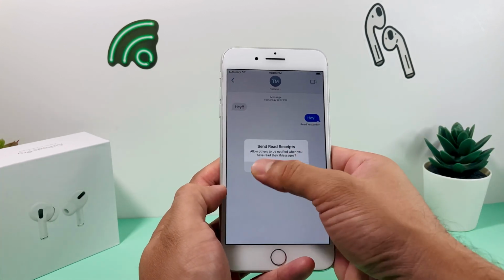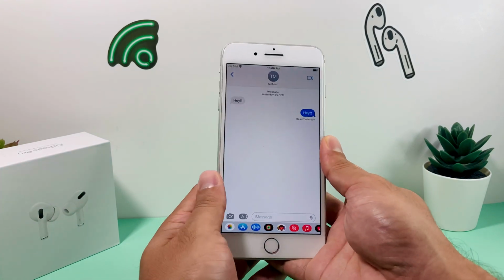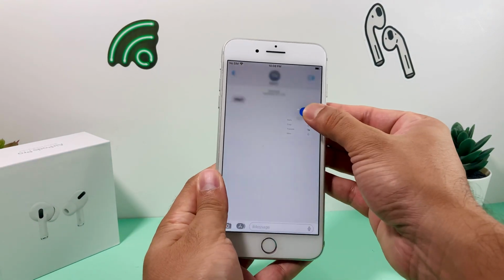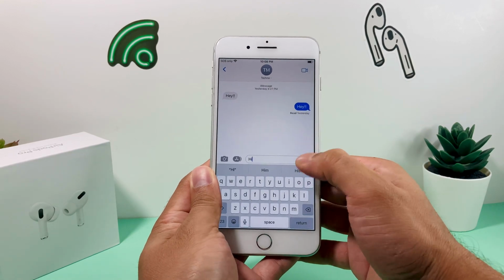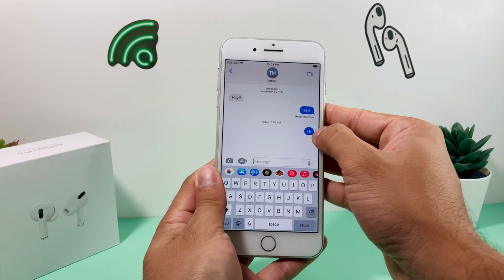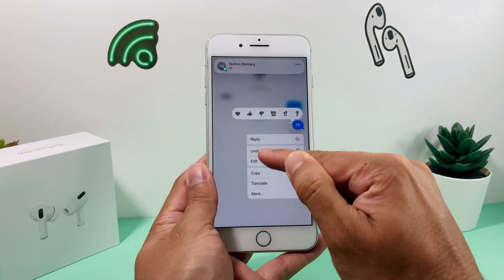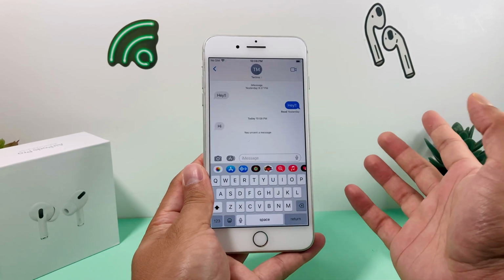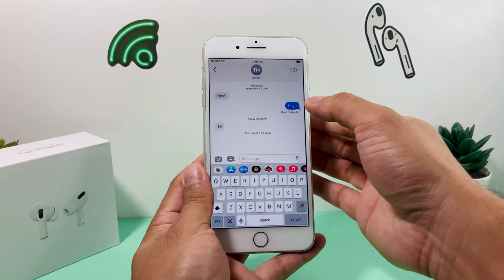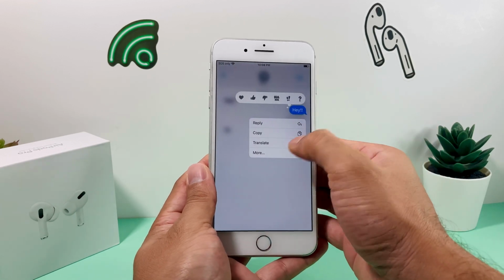This is probably the reason why a lot of people will be downloading iOS 16: now you have the ability, if I send a text here, for example, to someone, I can actually go ahead and do this, undo send, and you can do a lot with that. As you can see, it's gone now. What you can do as well is, after you unsend it, you can edit messages here.